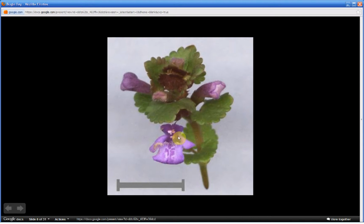Notice the petals. The upper lip has a notch, and the lower lip has 3 lobes, and there's a patch of white hair in the middle, referred to as being bearded.